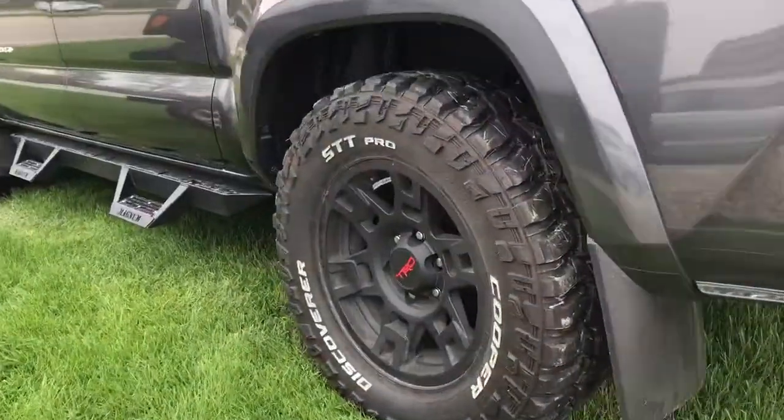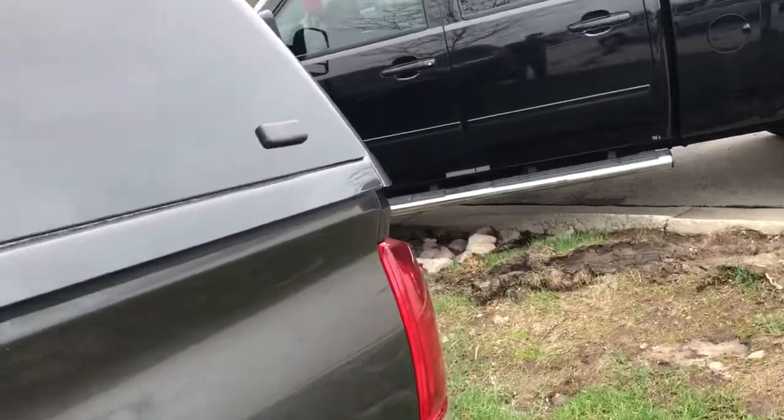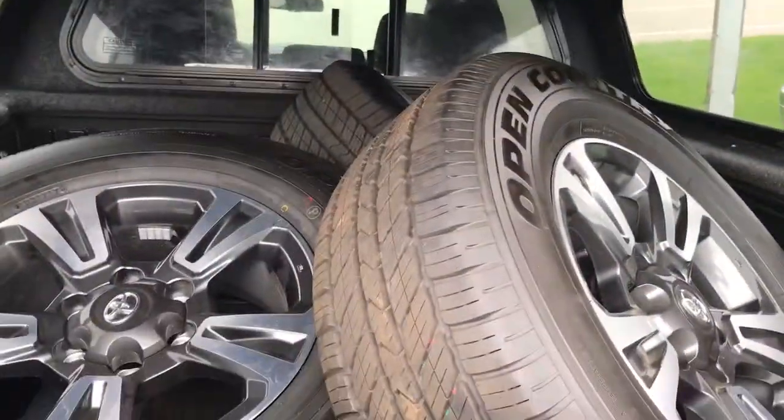Has upgraded TRD factory wheels with great Cooper tires. Open up the topper here. Also the factory wheels inside. Looks like they are near new as well.